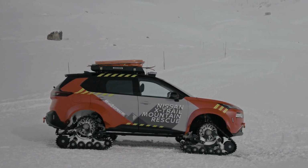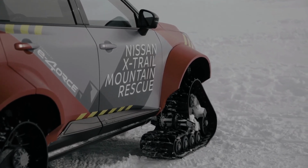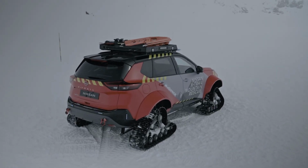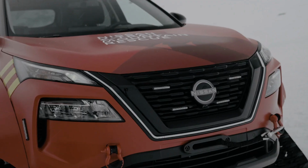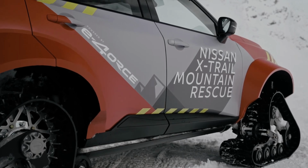Overall, the Nissan X Trail e-4ORCE is a good choice for buyers who are looking for an affordable, fuel-efficient, and fun-to-drive 7-seater SUV. The Skoda Kodiaq is a good choice for buyers who are looking for a more spacious and feature-rich 7-seater SUV. Which is right for you?